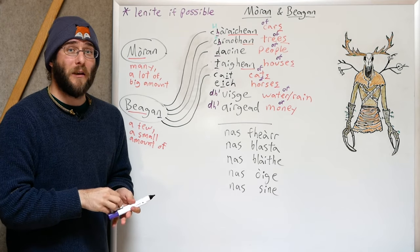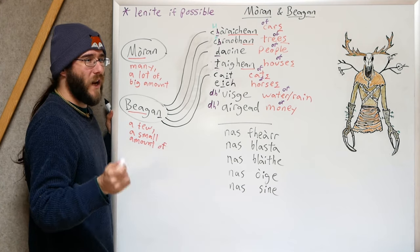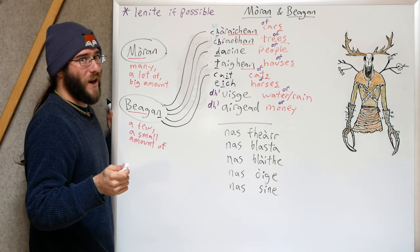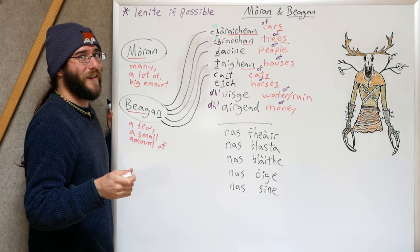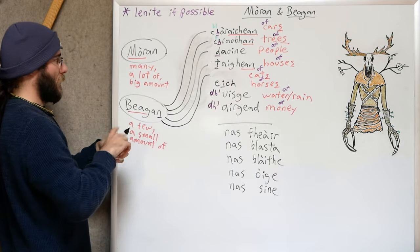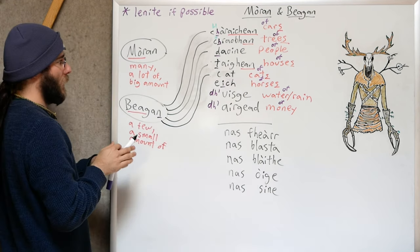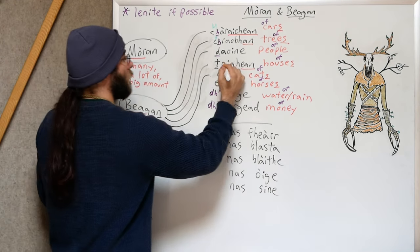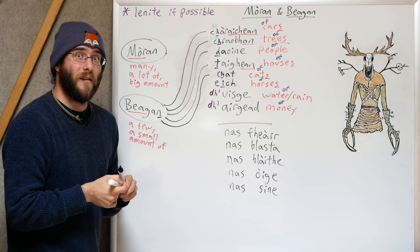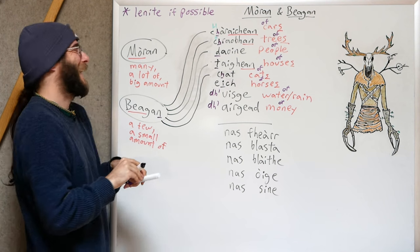And honestly, I can't tell you why. I'm not sure why, but it's a very common pattern and it's very widespread. You want to be able to do this. So, cats, kicht becomes kacht, and then we lenite if possible. Bikancht, a few of cats, a little bit of cats.